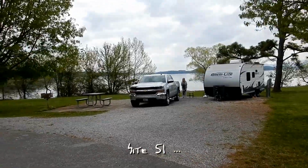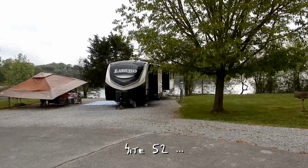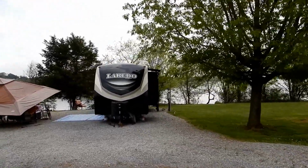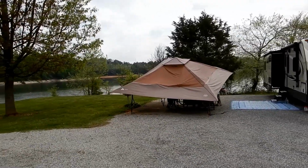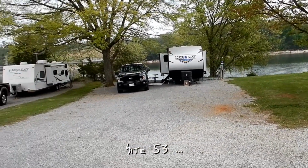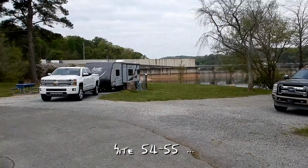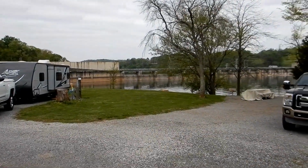Site 51 has a great view there, and I think maybe 52 has one of the best sites because you've got so much space on either side, and right smack down out to the lake. And 53 wouldn't be bad either. And then it goes around in a little loop, 54 or 55, and there's the dam in the background there.